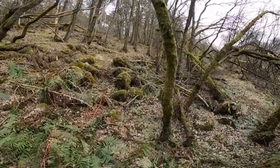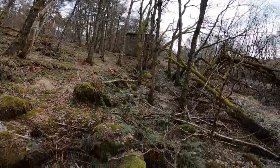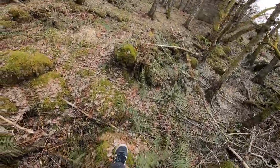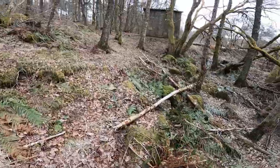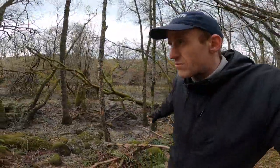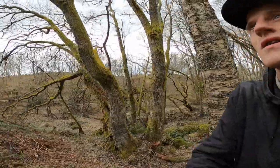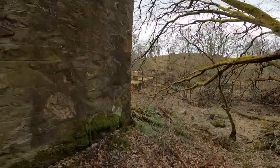Crazy, folks. It's a winter jungle. There's not many leaves on these trees, but everything's still green on the forest floor here. All the moss on the dead trees stays green all year round. And then that's us back at this wee hutty.